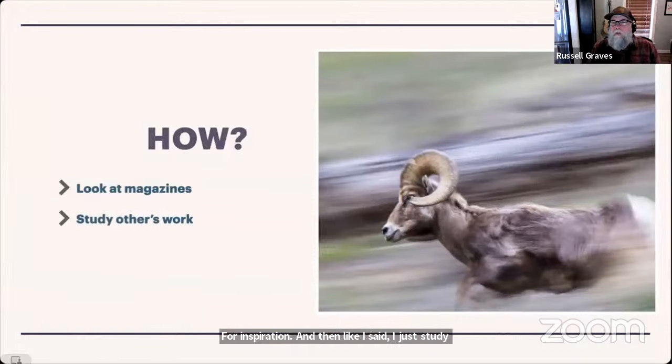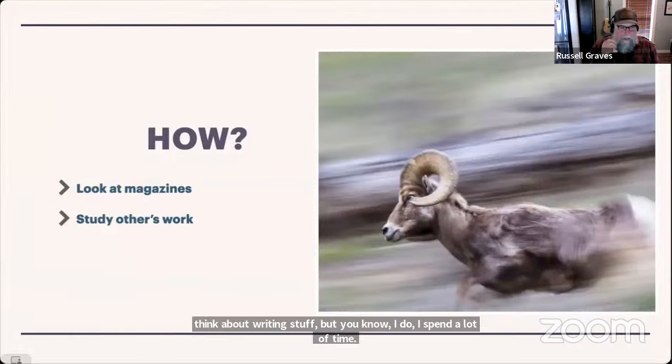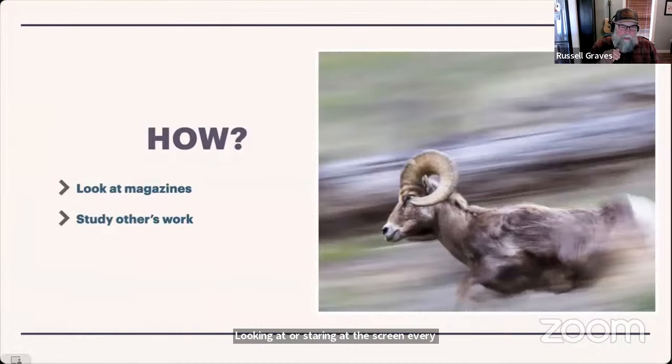You can do that on Instagram and Facebook and some of the social media platforms, but I don't really like doing that. I spend enough time looking at screens every day, so I like looking at analog work a lot. I suppose I'm kind of like the guy who uses an old-fashioned typewriter when I think about writing. But I spend a lot of time staring at a screen every day, and the last thing I like doing is picking up my phone and looking at stuff. So when I study other people's work, again, it's through some sort of analog means.